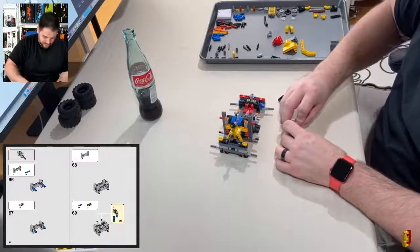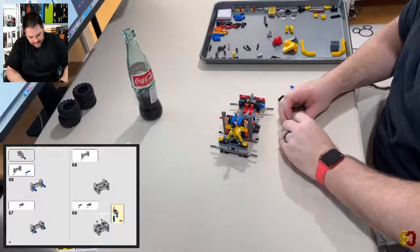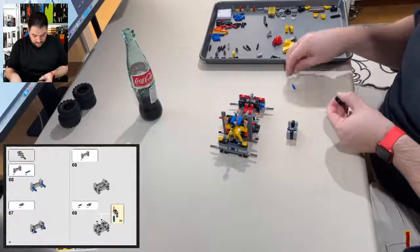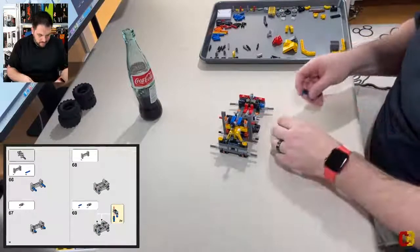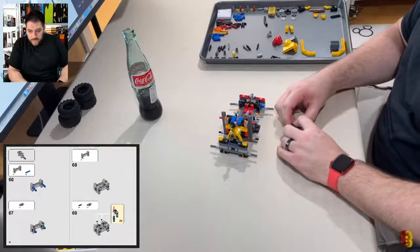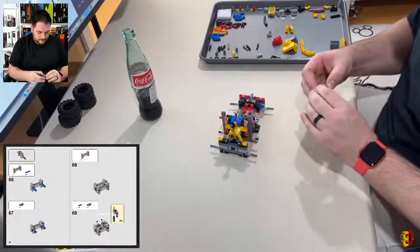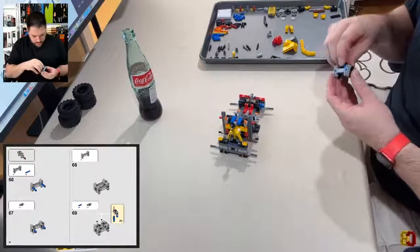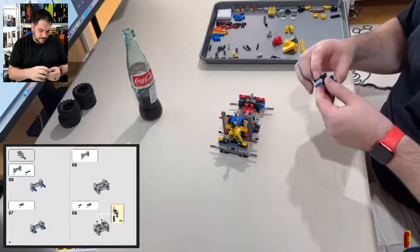Either way, whether this is the way it actually works or if this is an adaptation that Lego created to simplify things, either way, it's a really mechanically cool way to do this. Oops, there. Prominently. Okay.